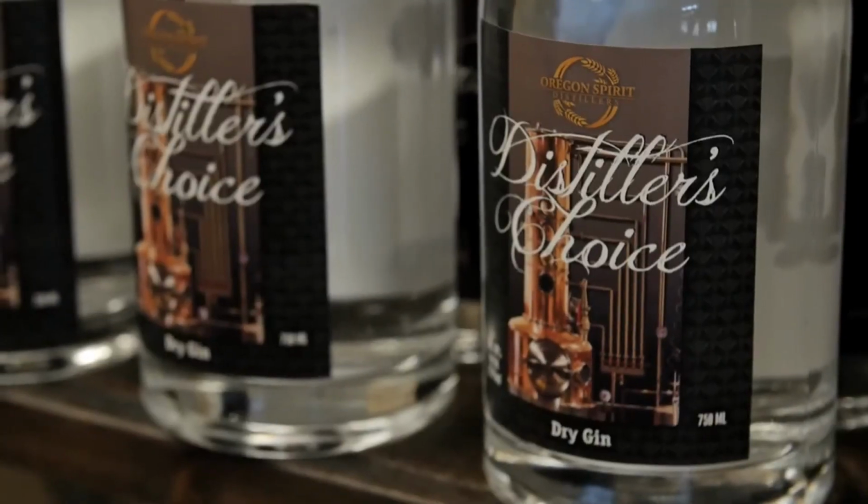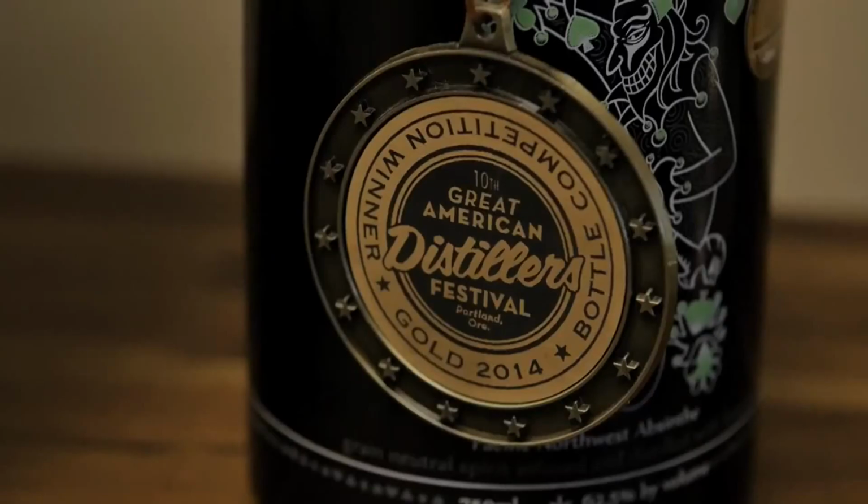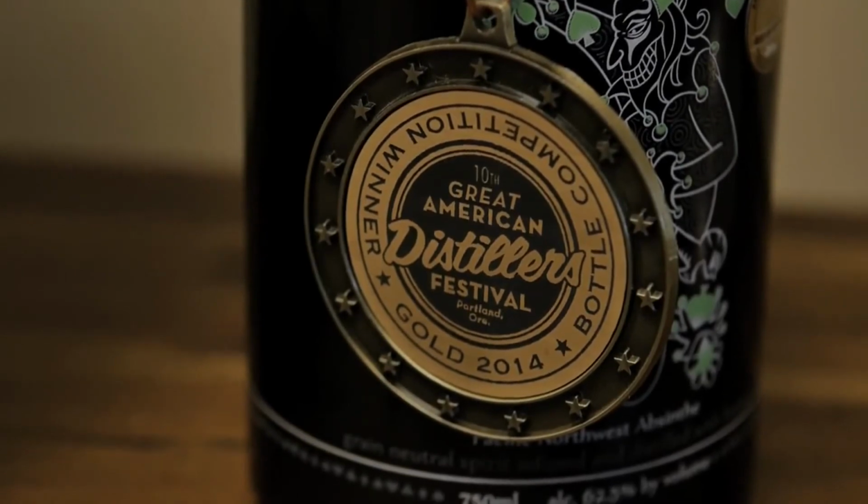So you guys also make vodka and gin and absinthe? Yes, absolutely. We make two different gins. We make a dry gin called Scribbles, and Merrylegs is an ancient style of gin. It's a Geneva style gin.